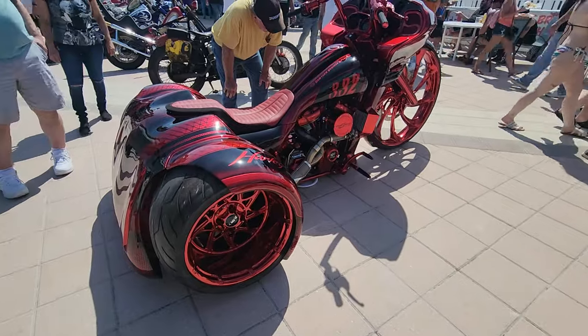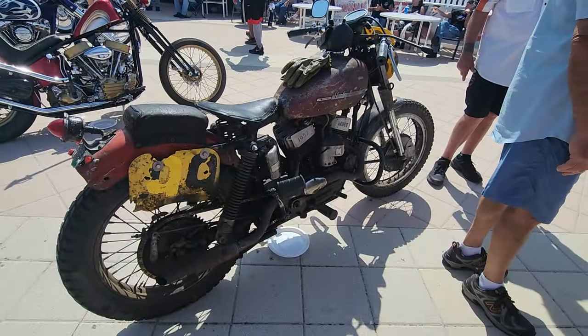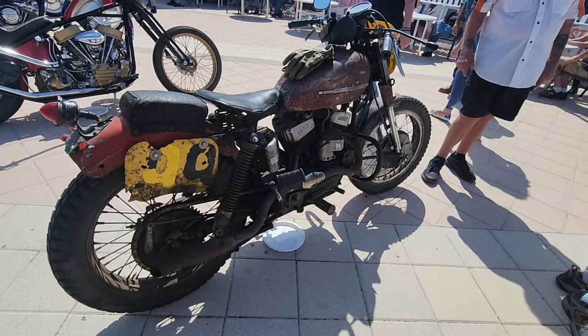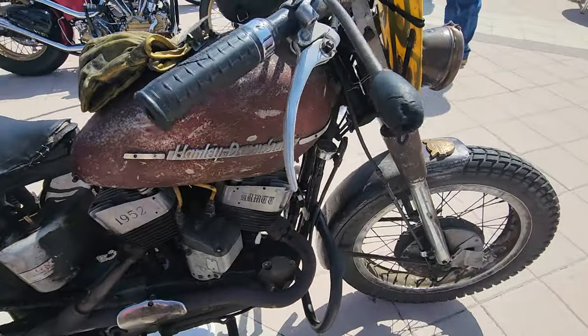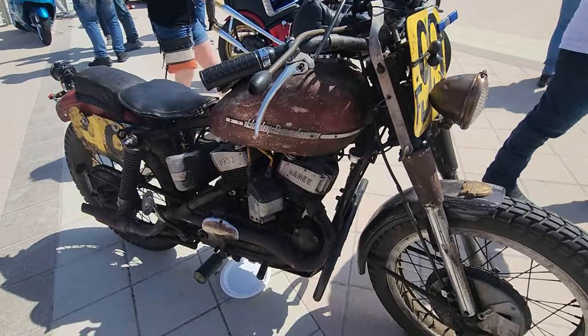That is a wild paint job. Look at that thing. This is probably my second favorite bike right here so far. 1952 flathead in a Sportster chassis. That thing is freaking cool. I think 1957 is when they came out with the Ironhead style Sportster. But this thing is just really cool.